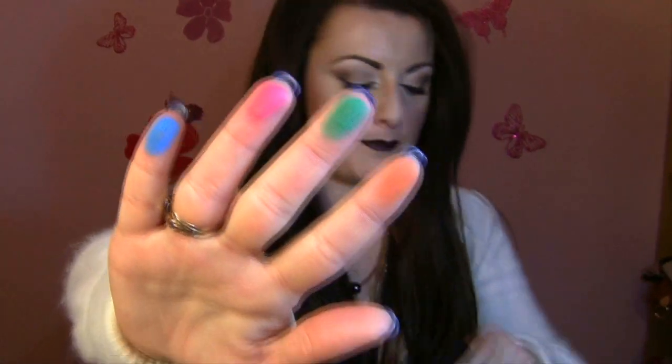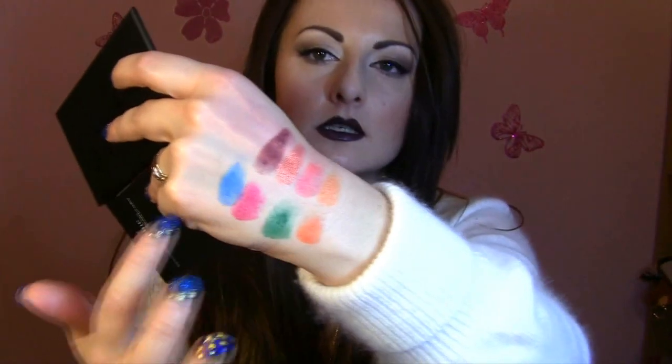Now we're going to swatch a few of them to see. Oh my god, look at this. Look at this color, bam. This is amazing. Oh my god, look at these colors. They are so, so pigmented. I love the eyeshadows. They're very soft. On YouTube I heard they're chunky, but I'm not feeling that, because all the eyeshadows look very soft and smooth. I think it's going to blend very easily and very beautifully.